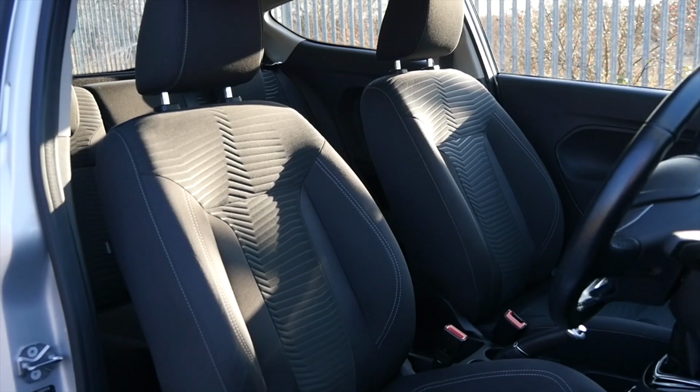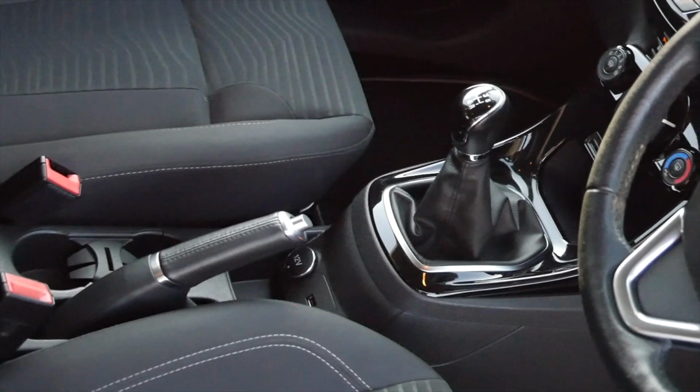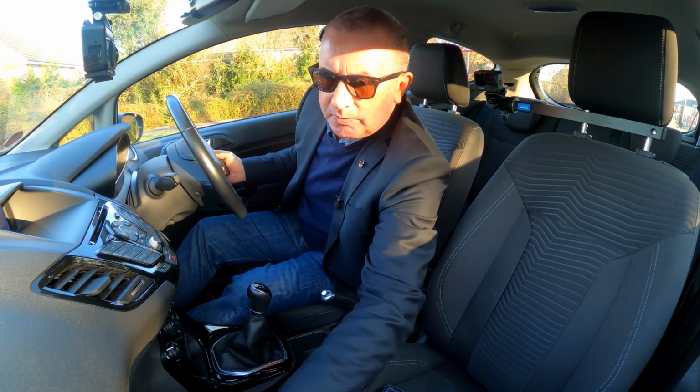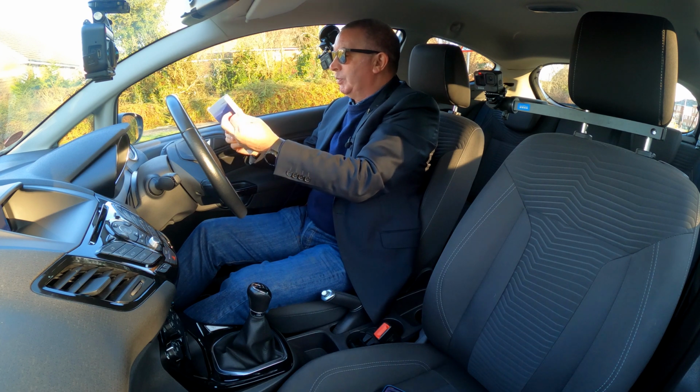A 0 to 60 time of 13.5 seconds, top speed of 104 miles per hour out of a 74 brake horsepower 16 valve 4-cylinder engine. I'll just show you the service history before we set off. It's got a proper service book.